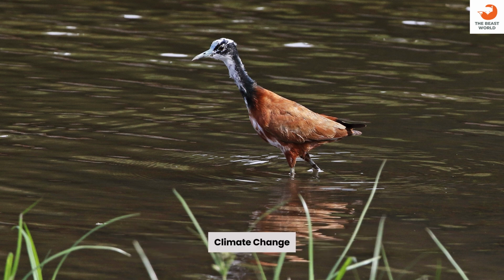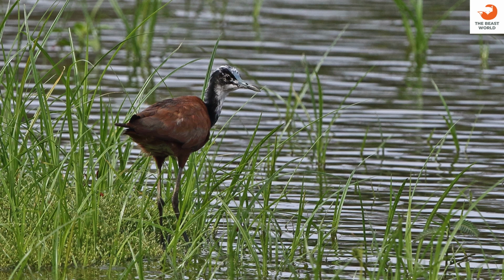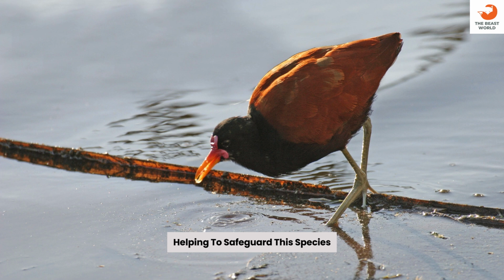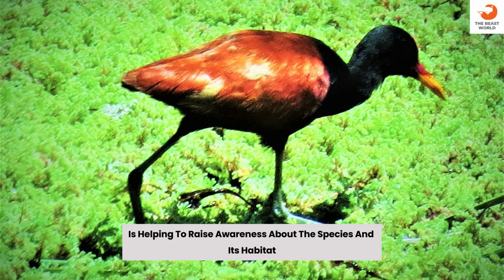Climate change, affecting water levels in Madagascar's wetlands, poses a future threat. Conservation efforts are underway to protect Madagascar's wetlands, helping to safeguard this species. Ecotourism is helping to raise awareness about the species and its habitat.